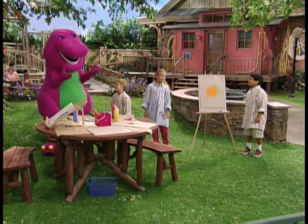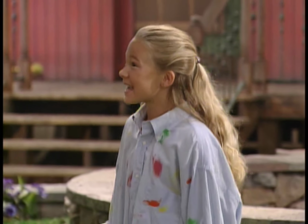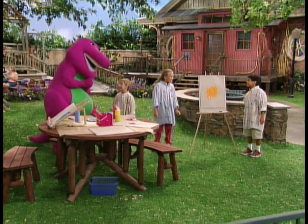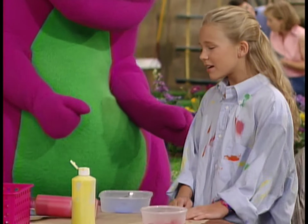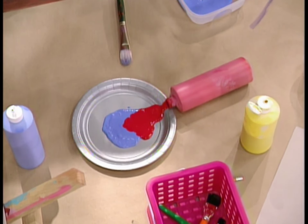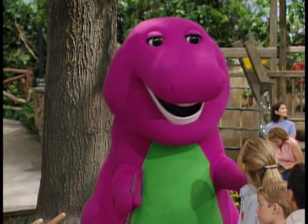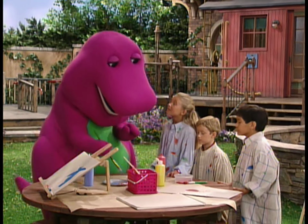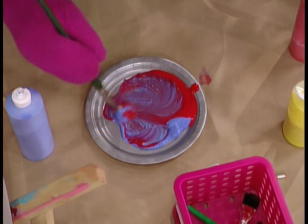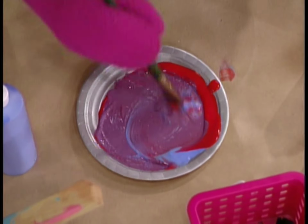Oh, what a beautiful day for painting. Oh, it really is. Do you want to see what I painted, Barney? Oh, absolutely. Uh-oh. I spilled the paint. What a mess. Well, that all depends on how you look at it, Sarah. What do you mean, Barney? If you looked at the spilled paint like an artist would, you don't see a mess. You see a new color.